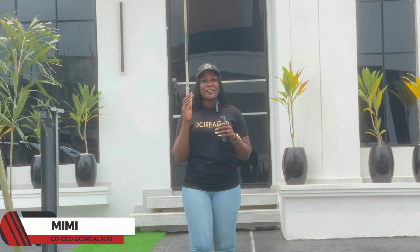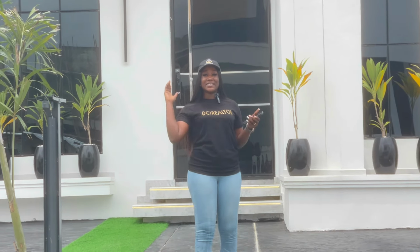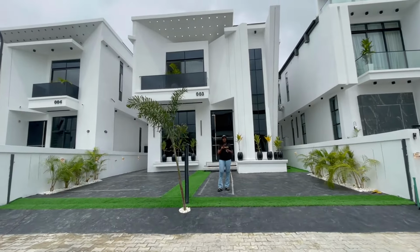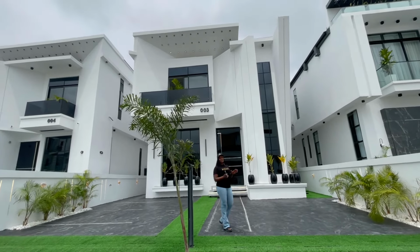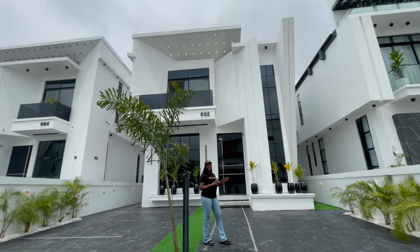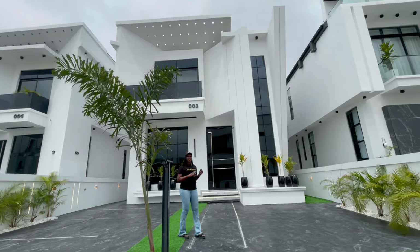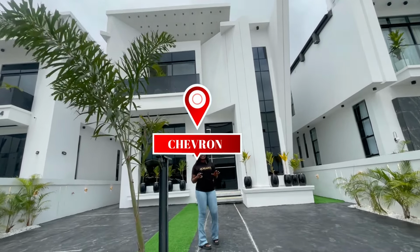There are some properties that you shouldn't think about whether to make that payment or not, because this developer built 4 units of this kind of property and we have 2 sold out already and 2 left. Right here, I'm about to show you this beautiful automated 5-bedroom detached duplex built in Chevron, Lekki, Lagos, Nigeria.